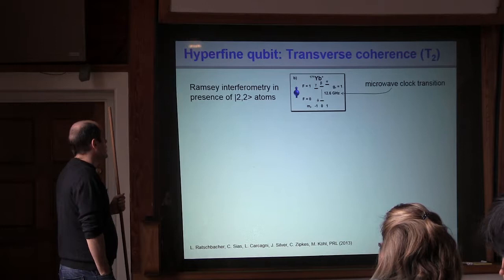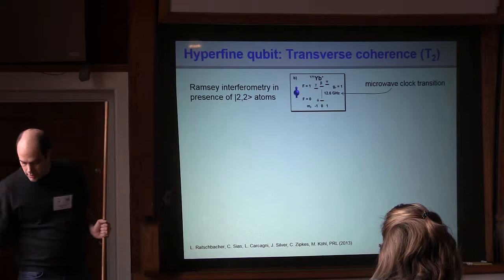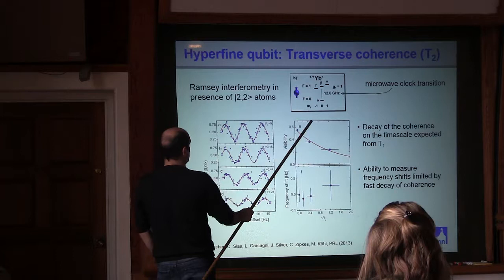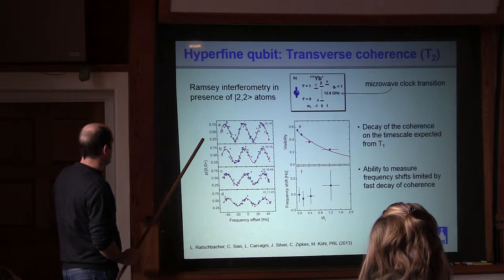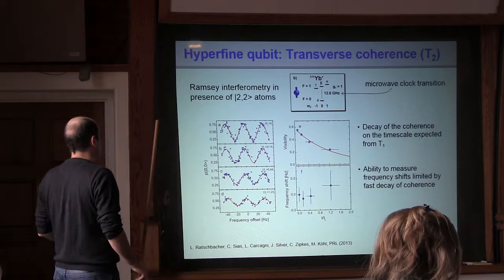And for this, we do Ramsey interferometry on this transition here, on this magnetic field insensitive qubit, because this is a very delicate measurement. You have to preserve the spin coherence for hundreds of milliseconds, so you better work with the magnetic field insensitive qubit. So we prepare the measurement: apply a pi over 2 pulse, wait for a time, apply another pi over 2 pulse, complete the Ramsey sequence, and just measure the Ramsey contrast as a function of time. And these are basically the data here.